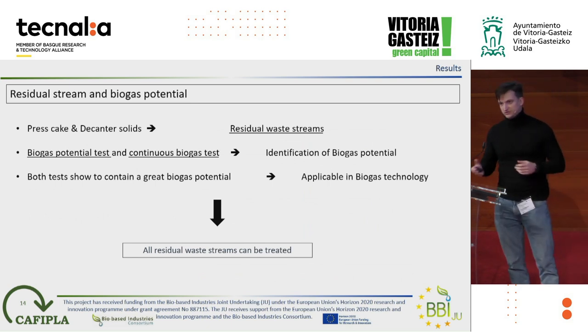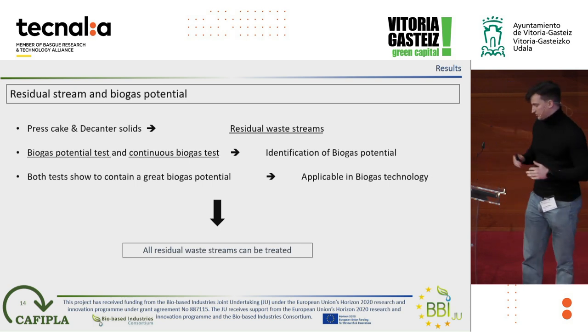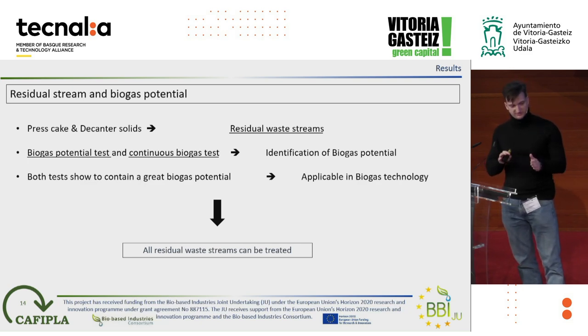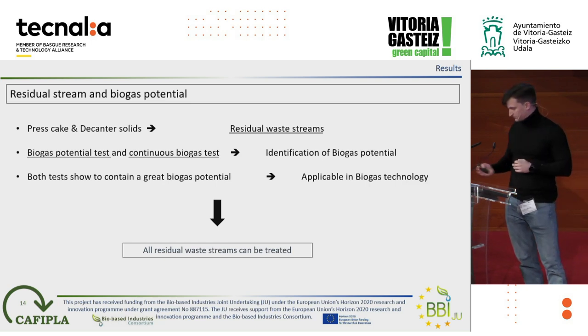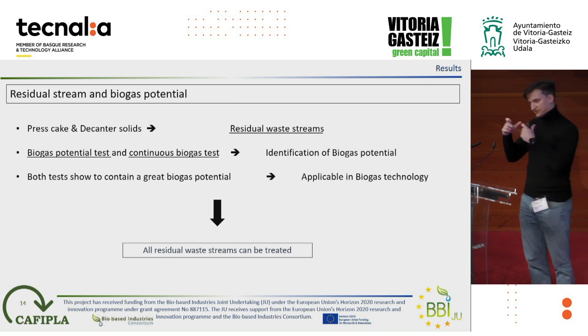Then what happens with the residual streams? The press cake from the pressing technology, and the centrifugal solids from the decanter. As we try to make this circular in Idelux, we tested for the potential of biogas, which was also done using a batch test and a continuous test. Those tests revealed that there's still a lot of biogas potential when we integrate it into the Dranco technology. So this was now proven, which means that we can effectively use all these residual streams in the Dranco technology.